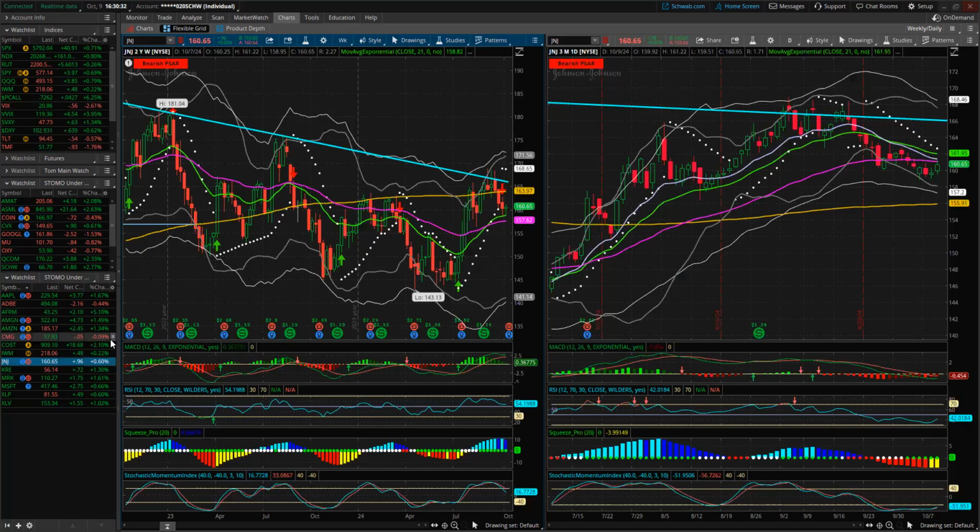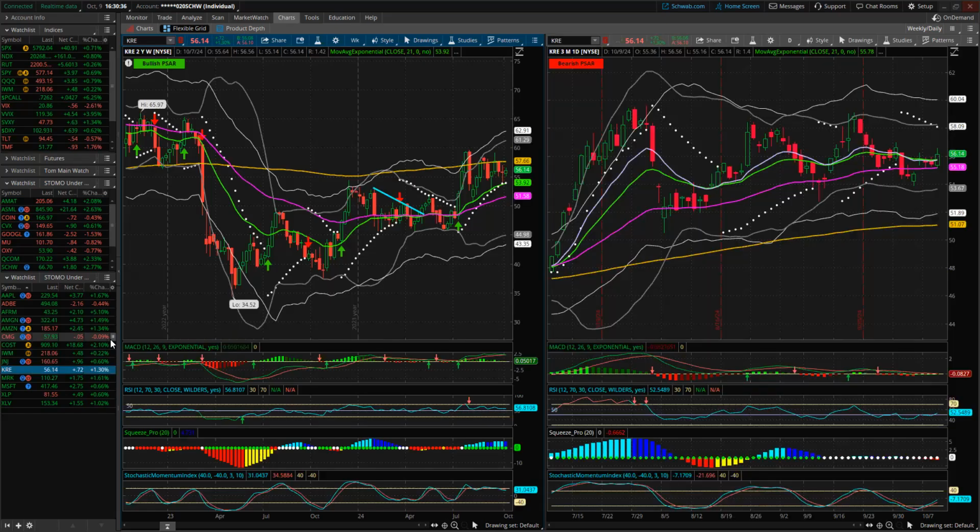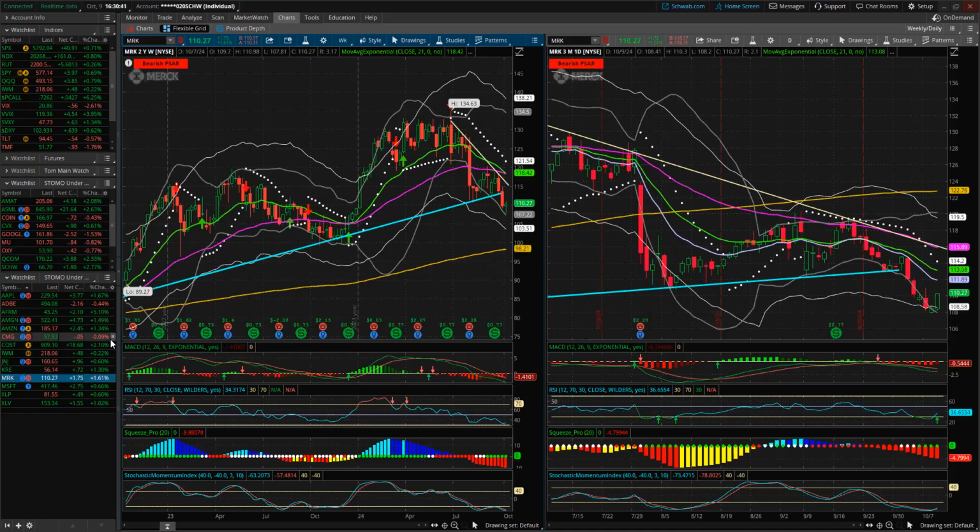J&J, not a bad trade opportunity for a put credit spread. KRE, the regional banks, not a bad opportunity for a put credit spread. Merck, not a bad opportunity. Again, low risk, high reward. I like these stocks that are oversold and looking to bounce. Overall, I don't think it's a bad put credit spread opportunity.